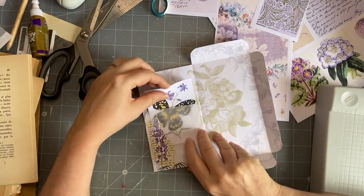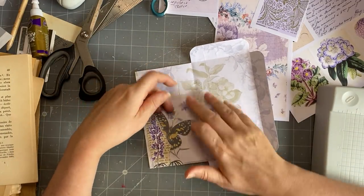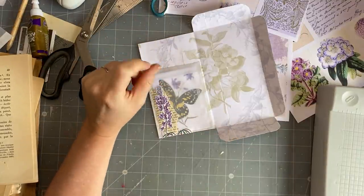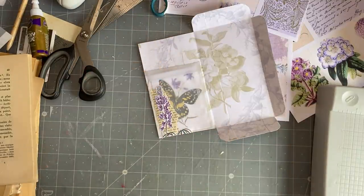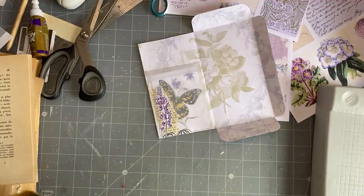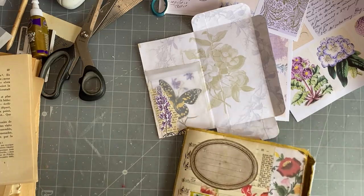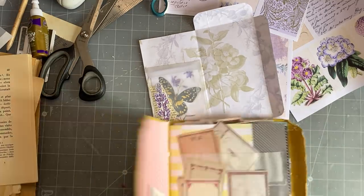Okay, so that's going to go in there. I will stitch around that one. That will go there. I feel like I want something up here. Tracy, why don't you have a purple label? A purple label would be great. I wonder if I've got a purple label. I don't know how long this video is going to be. It's going to be very long. May have to stop and come back to it.